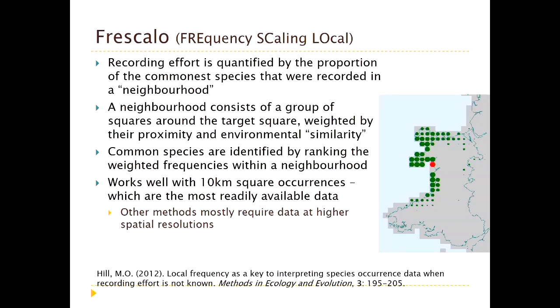Now, a slightly more complicated way of doing this was developed by Mark Hill, who was the head of the Biological Records Centre for a long time. He published it in 2012. He called it Frescalo. Instead of using the total number of records as a measure of recording effort, he quantified the proportion of the really commonest species that were recorded in what he called a neighbourhood. And if we take our target, in this case a 10 kilometre square, its neighbourhood is similar squares that are nearby and have similar environmental conditions. And the environmental conditions can be defined in terms of things like land cover and climate.